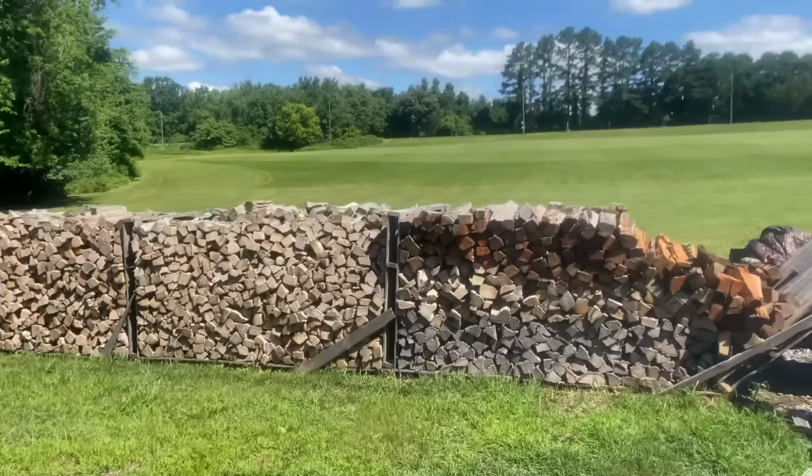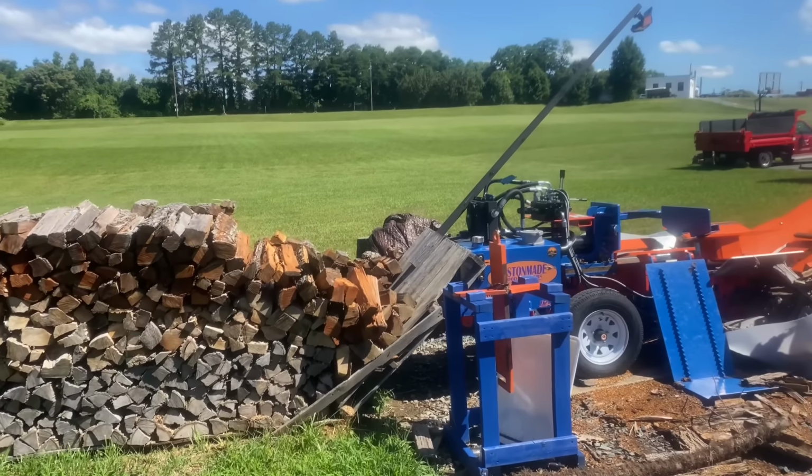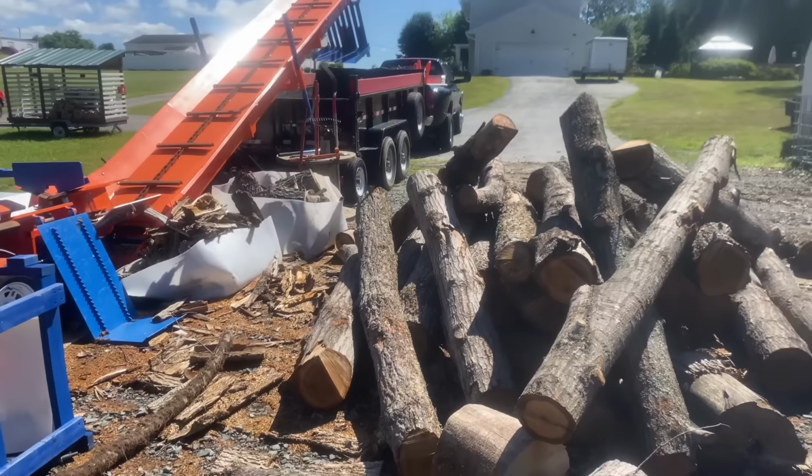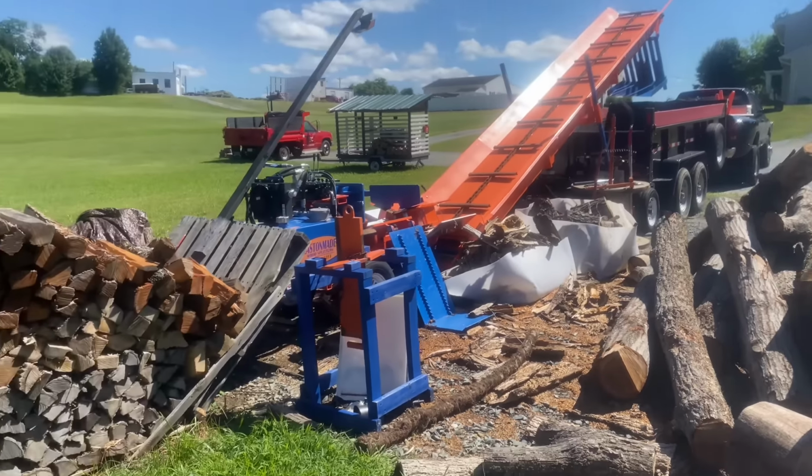But before I can run the splitter, obviously I got to get that pallet off of it. So we'll start cutting this, we'll get the 500i out, start cutting on this, and when we get to that point, we're gonna have to do something over here.